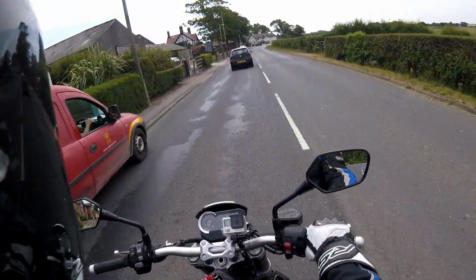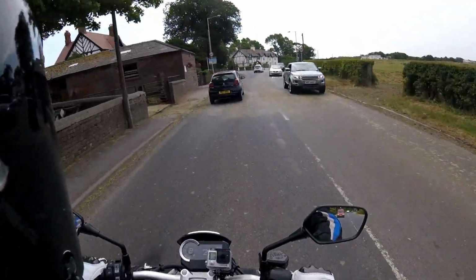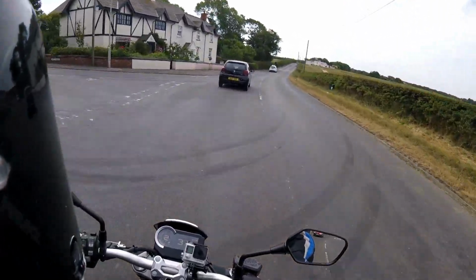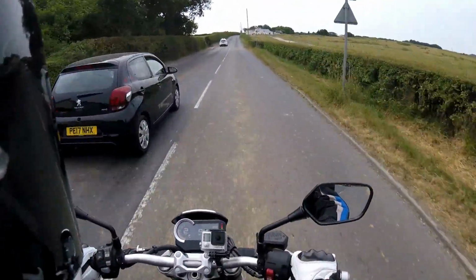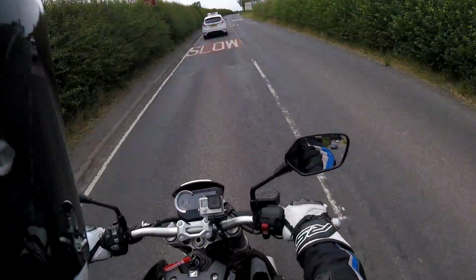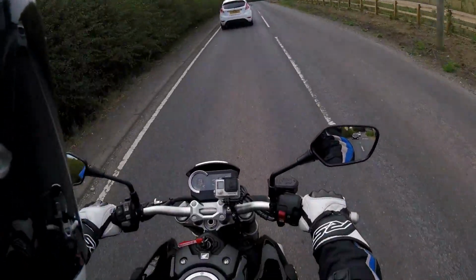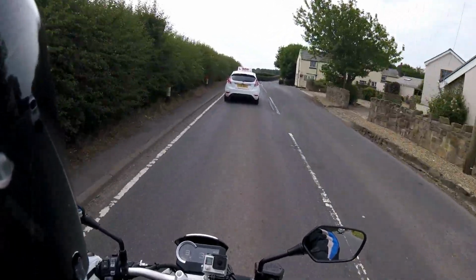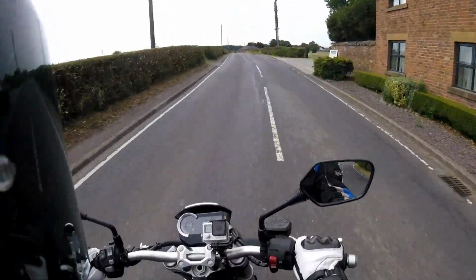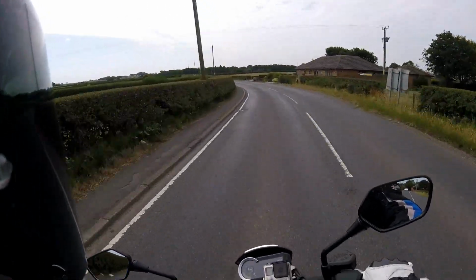As for this bike, where should we start? Comfort wise, really comfortable. The seat's a little harder than the Street. I'm going to keep comparing this to the Street because that's what I'm used to. Yeah, really comfortable. The same upright position as the Street, slightly canted forward. Suspension on this is a little harder. There we go. And it gets to silly speeds really quite quickly.